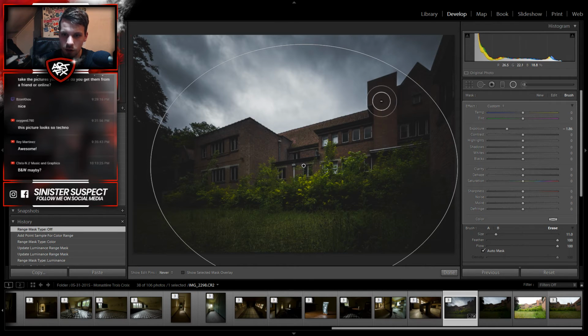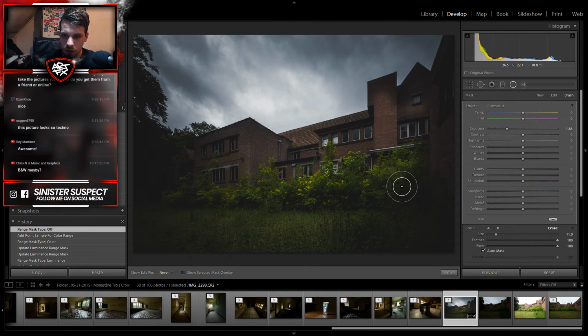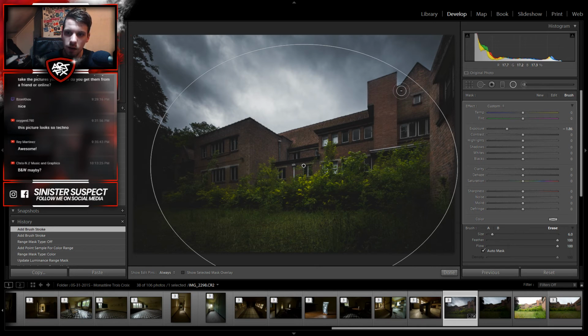And I'm going to brush right here, pretty much everywhere where I don't want to see the effect. I'm just going to go along this edge of the building first, because the edge is what I don't want to be affected. And with the auto mask on, you can see that I can paint and pretty much affect only the building. I'm not affecting the sky, and that's what the auto mask does. It takes care of that, so you don't have to do crazy masking or do a lot of erasing on your brush.